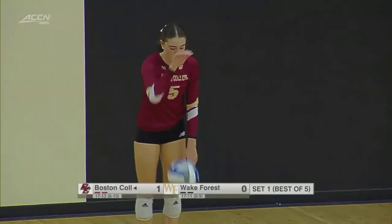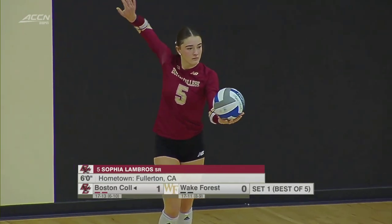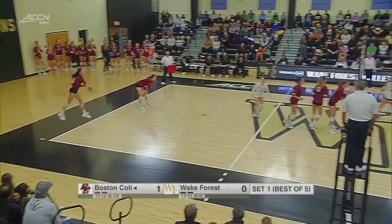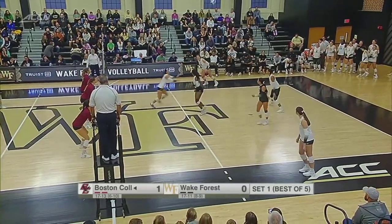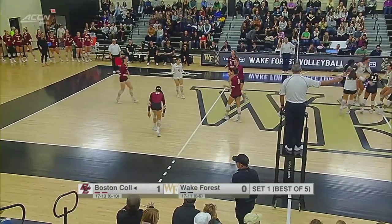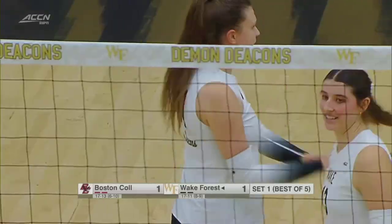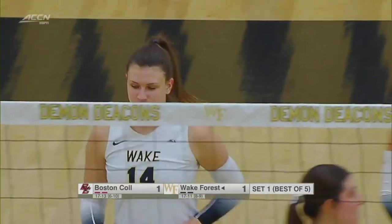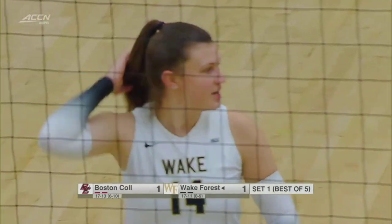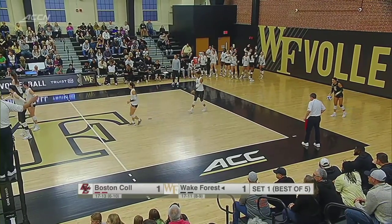I like this rotation that Wake Forest is starting in, with Kylie Adams pulled up from the back row to set, giving them three options. Lambros goes to the back row. There it is, up and in. Point Wake Forest. Ashley Slater with the kill. And we're going to see a lot more from her. She provides such great balance on the net for the Deacons by being such a strong hitter on that right side.